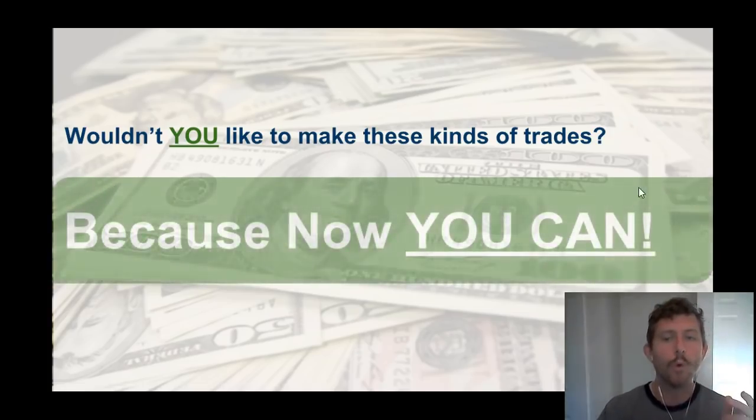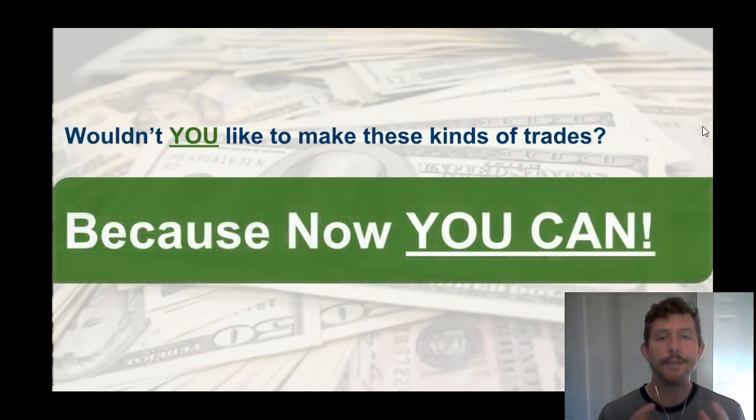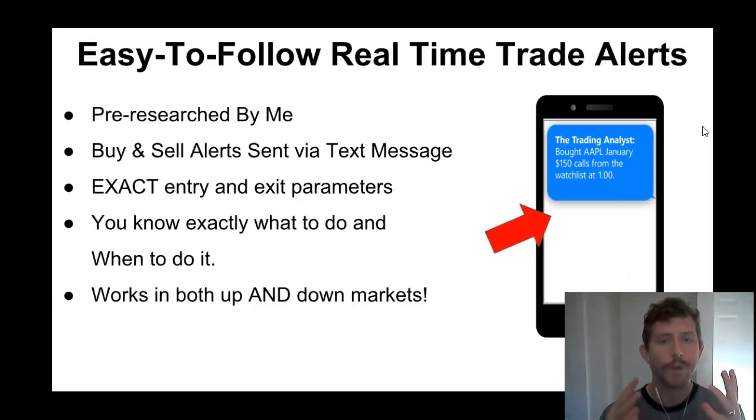So wouldn't you like to make these kinds of trades? Serious question. Wouldn't it be cool if you could make these kinds of trades on a regular basis? Because now you can. We have these easy to follow real-time trade alerts. These are always pre-researched by me. They're both buy and sell alerts.